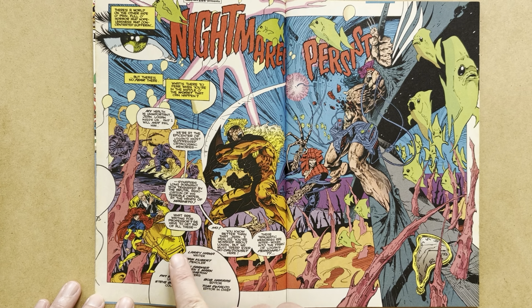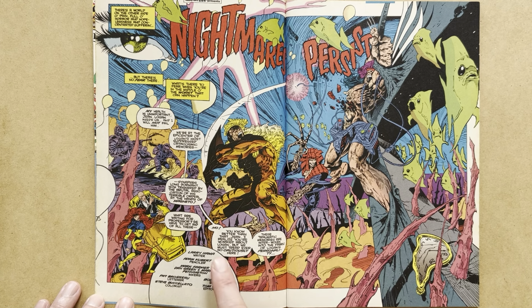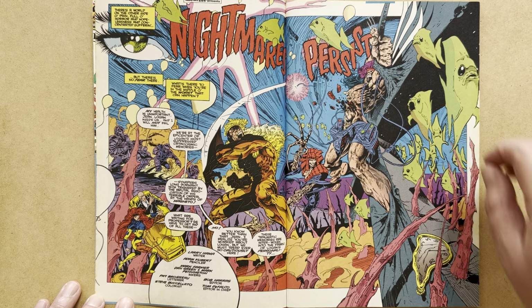So Jean is asking the professor here, they have to get rid of all of these figures that are attacking Wolverine, but the professor says, no, you know better than that, Jean. I realize you're worried about Logan, but we must tread ever so cautiously here. These traumatic memories are interwoven into the fabric of Logan's personality.